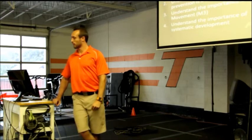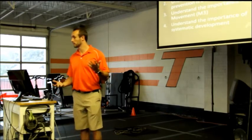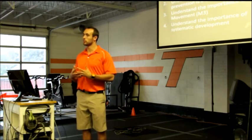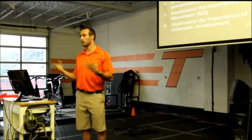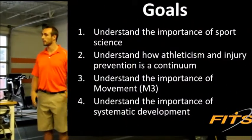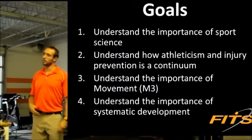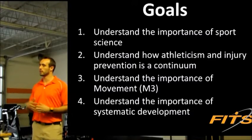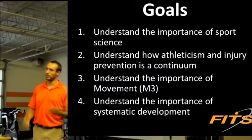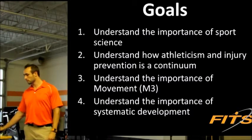So the goals today: just to understand the importance of sports science and what that means. Understand how athleticism and injury prevention is a continuum. It's easy to talk about one or the other when you're in a rehab setting, to think about that torn ACL, or when you're trying to dunk, talking about how to get over the rim. But how do you manipulate that on a day-to-day when you have athletes who might be a little bit sore, athletes who get a little bit faster? Where do you draw the line? How do they connect? How do you connect them?